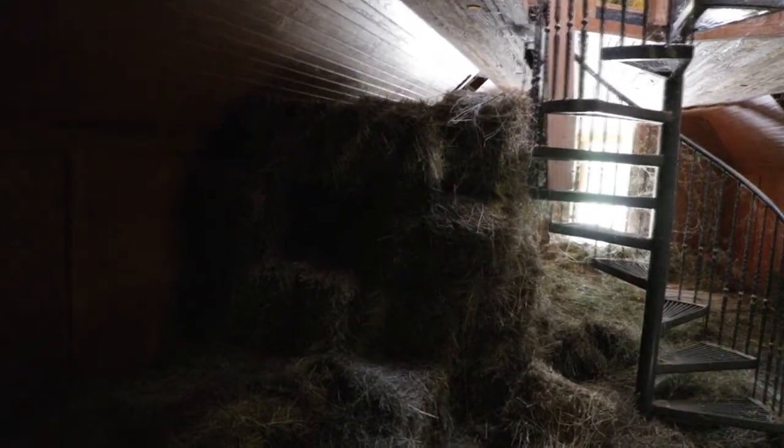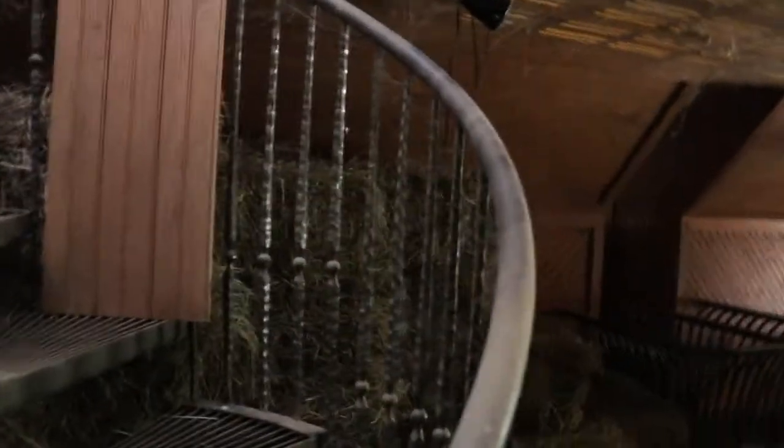So you can see I'm starting to run low. I think we can fit about 400 bales up here. So I guess we have maybe 100 left, would be my guess. Here's a staircase up to the cupola, which is on top of the barn. Ooh, it's full of spider webs, so I need to de-spider web. So then here are the other two mangers.